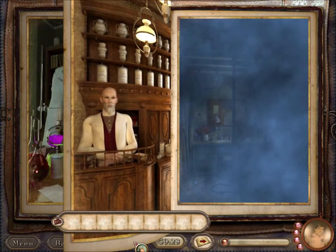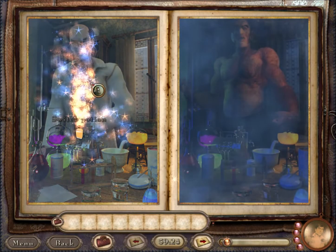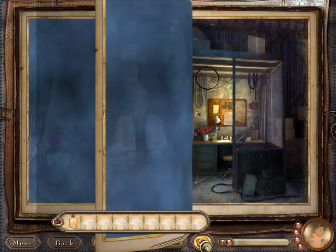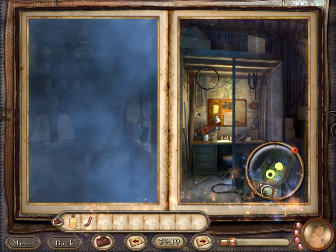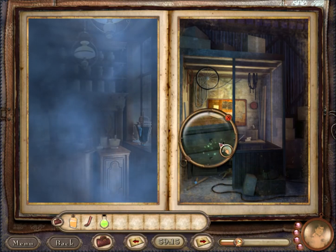I think we do have to switch to Hyde right here. So here's the switch potion. We use it on Jekyll to turn into Hyde, who is creepy and strange, and I don't like him. But he does give me access to new rooms, such as the room with the crowbar. And I need to immediately use the crowbar to get some phosphorus.